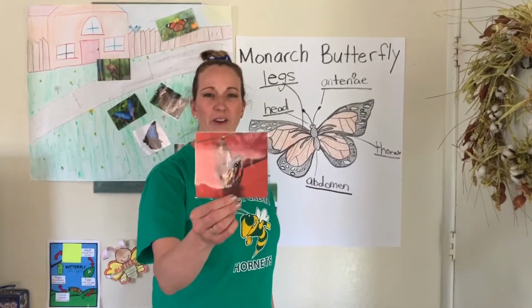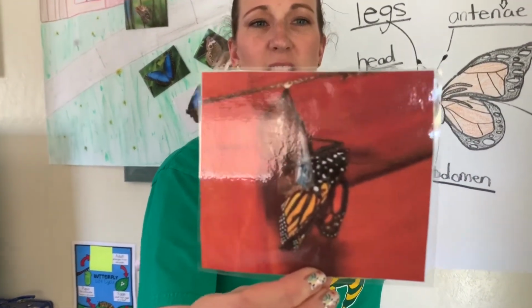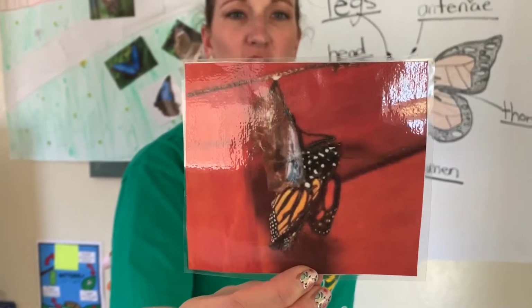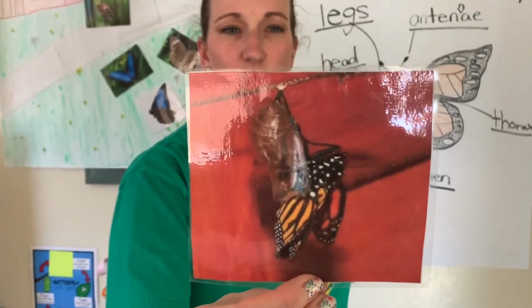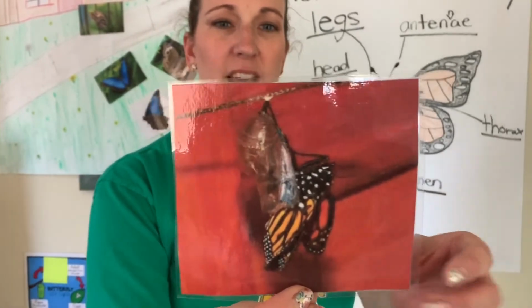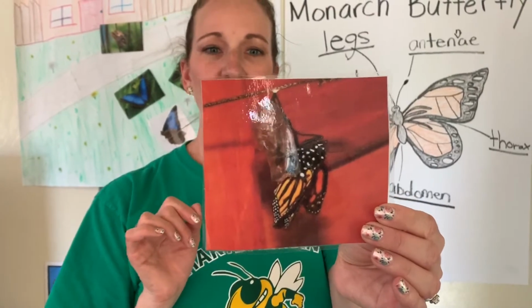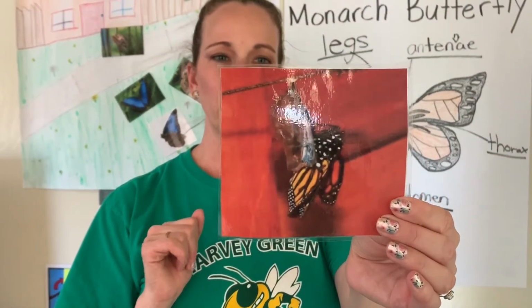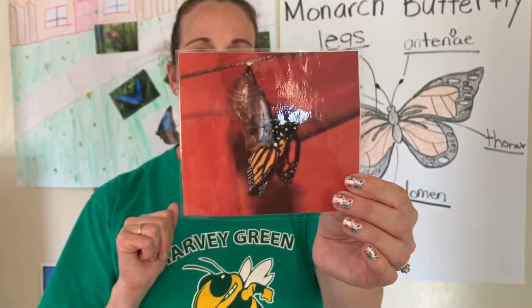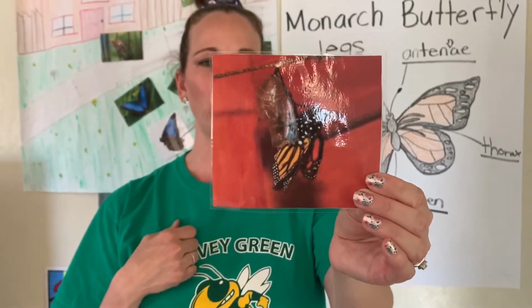When a monarch butterfly emerges from its chrysalis or comes out, its wings are wet and very fragile. It must let its wings dry in the sun before trying to fly. So when it comes out of the chrysalis, its wings are a little bit wet. And if it tries to fly with wet wings, it could get hurt or damage its wings. So it has to wait and let the sun dry its wings so that they work the right way.